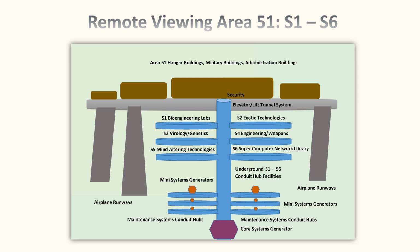And I have a diagram from the remote viewing session that I created of what the systems look like from the surface Area 51 bases. It's a huge, I consider it like mini bases on the surface. It's a huge base, but they have many different buildings and parts of Area 51 on the surface. And then the underground facility, the conduit hub facilities, S1 through S6, and then the maintenance system conduit hubs that maintain power to the underground base. So that's the Area 51 diagram. S1 through S6 and the surface buildings of the base that I remote viewed. And I'm going to provide further description in the data points that came in from the remote viewing.